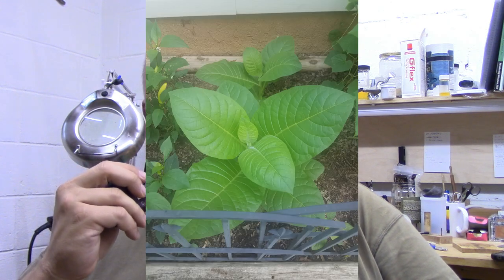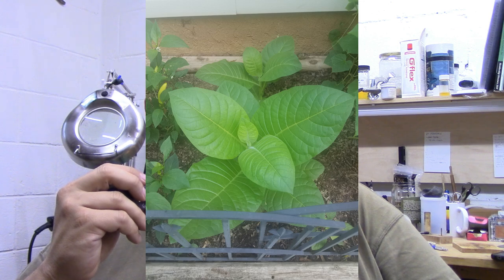Burley's coming along nice. I showed a picture during the live stream on Friday, but if I remember, I'll put that picture in here so you can see it. It's still got a long ways to go. It's only about maybe 2.5 feet tall, so it's got a long ways to go.